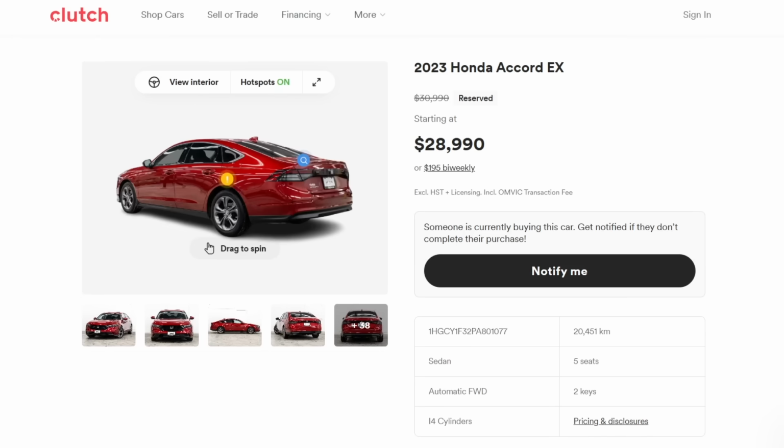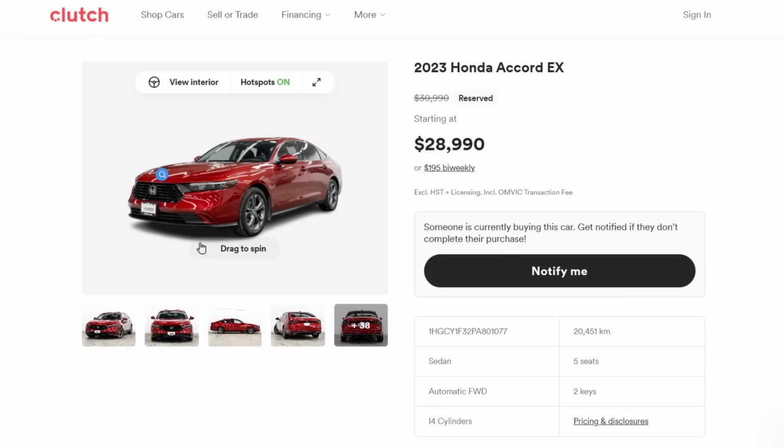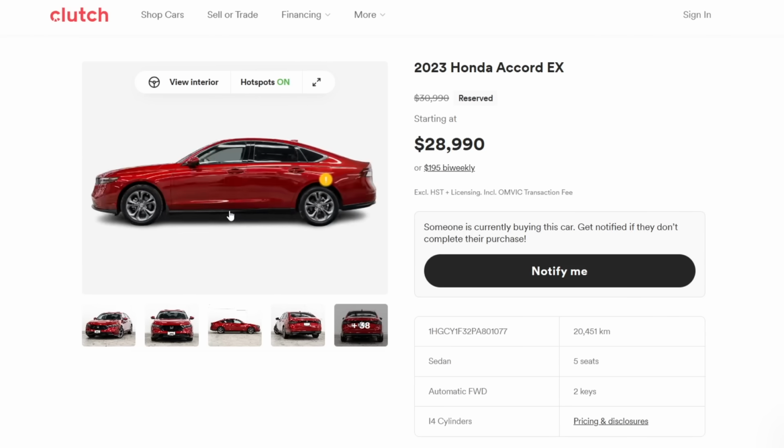And I think I found the ultimate Honda or Toyota deal. Take a look at this 2023 Honda Accord EX. Only 2 years old and only 20,000 kilometers. That's just 12,000 miles. This car is basically brand new, but you're getting it for around 20-25% less than what it cost when it was brand new.